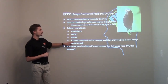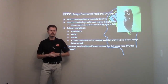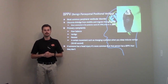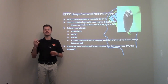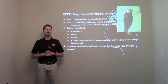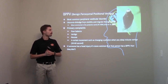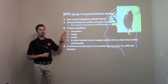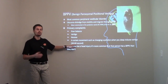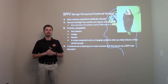So like I said, a certain movement, such as changing a position when you, for example, are asleep, might induce this vertigo. And the thing you want to understand is it usually takes about 30 to 60 seconds for those symptoms to occur. If you have a patient who comes in who feels like they're dizzy all the time, and no positional change of their head is going to cause more vertigo or decrease it, you're most likely talking about a central vestibular disorder. But with BPPV, a change in head position will give you a sudden intensification of symptoms for about 30 to 60 seconds. And once the rock stops moving, there's no more afferentation coming through the vestibulocochlear nerve telling your brain that you're moving, and then it goes away.